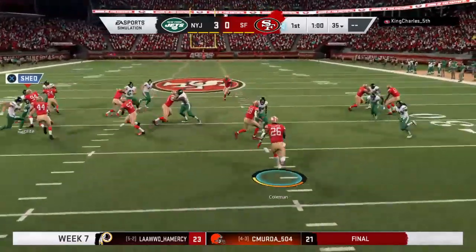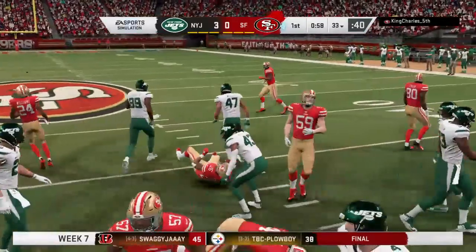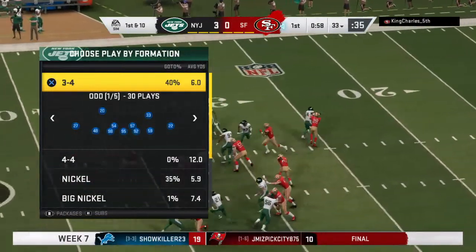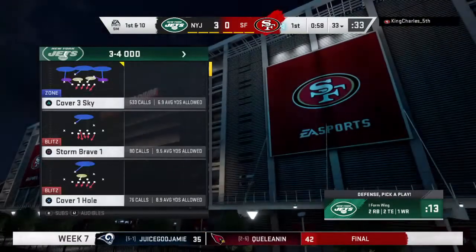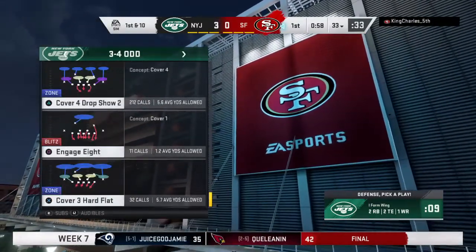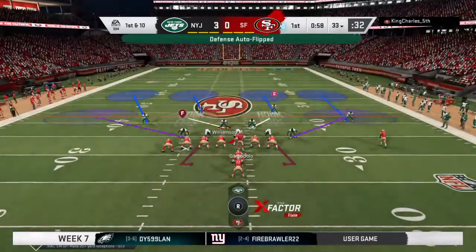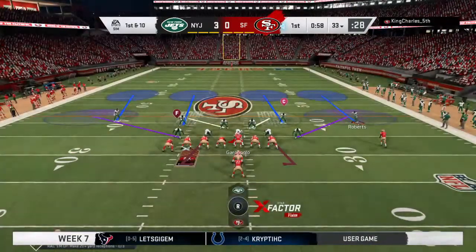This fielded at the 2. And a good effort on the return there. Gets him across the 30 to the 33-yard line. The San Francisco offense ready to start their next drive. And on the first drive, 3 and out.